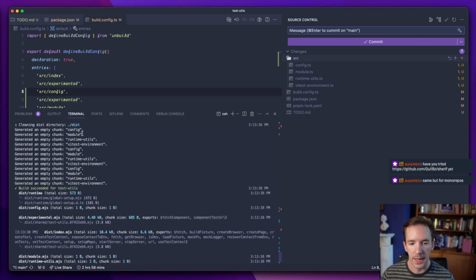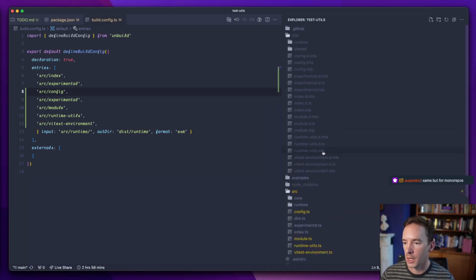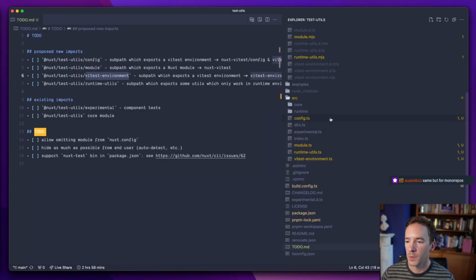Cool. And it's warning us that there are some empty chunks here, which is a fair warning. But it is generating them. So you see, we've got some empty chunks. Great. And this is what they need to do.